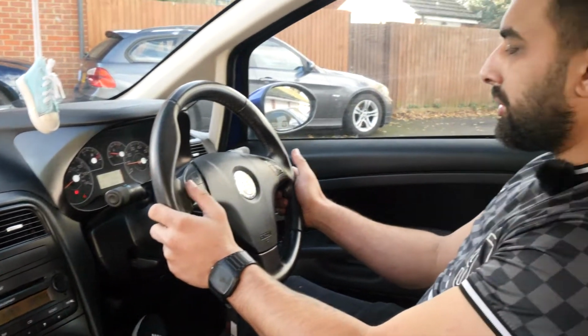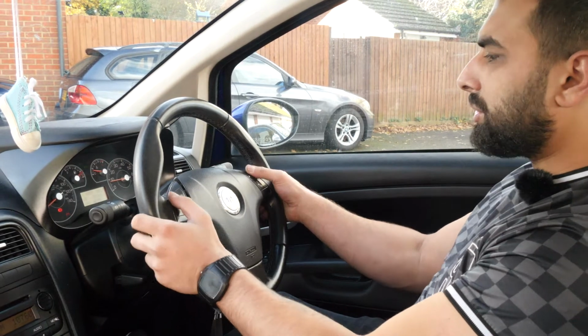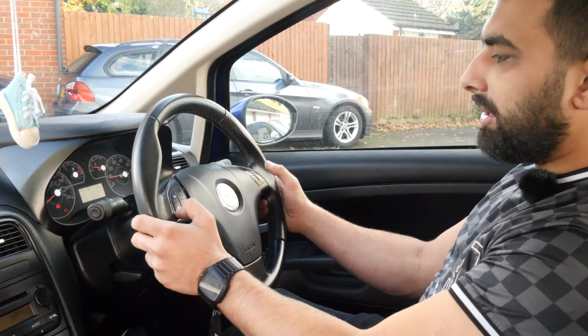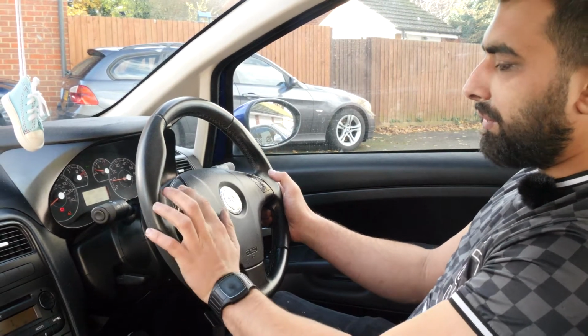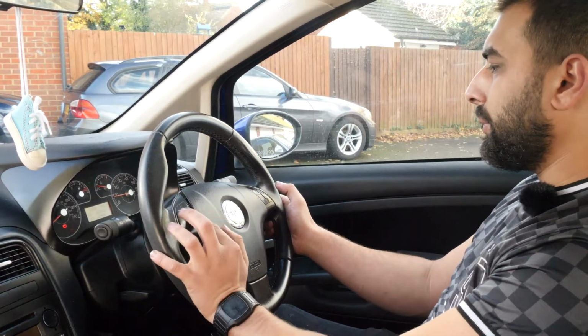And we have multifunctional steering wheel. I assume that's for the flash drive or changing the media, and we can adjust the sound of the media from the steering wheel.